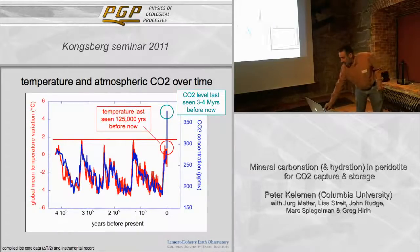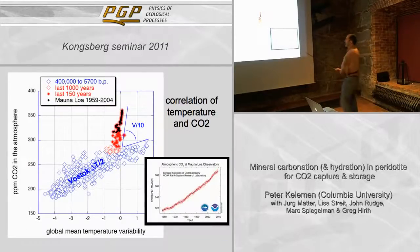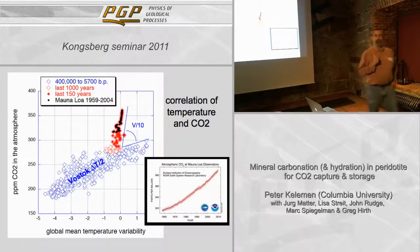Whoops, didn't mean to go backwards. Oh yeah, okay, sorry. So, first of all, is dividing by 2 right? Well, nobody thinks that Antarctic temperature variability is 10 times bigger than global temperature variability. So that's not the answer.